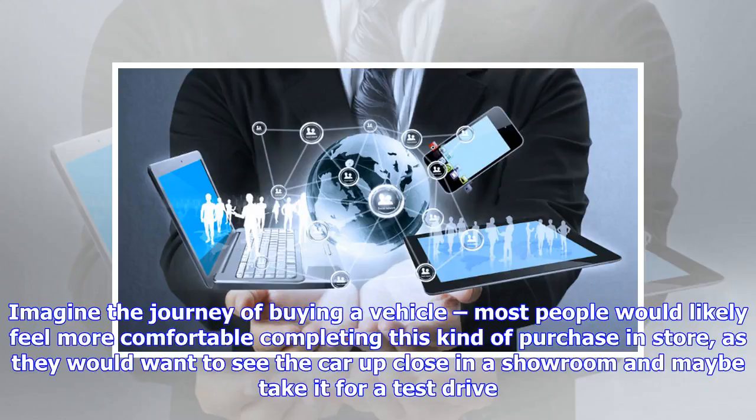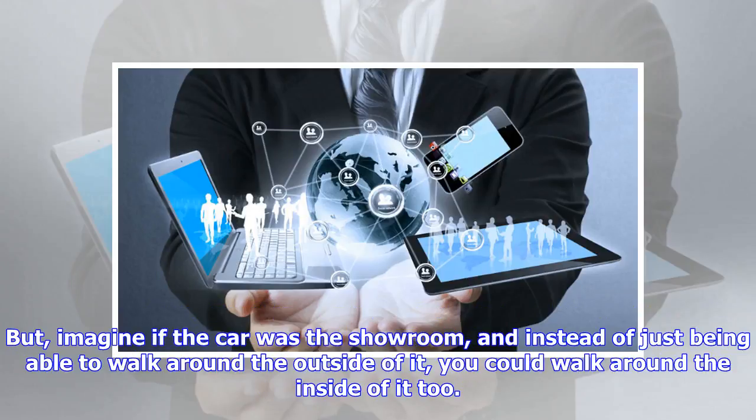Imagine the journey of buying a vehicle. Most people would likely feel more comfortable completing this kind of purchase in store, as they would want to see the car up close in a showroom and maybe take it for a test drive. But imagine if the car was the showroom, and instead of just being able to walk around the outside of it, you could walk around the inside of it too.